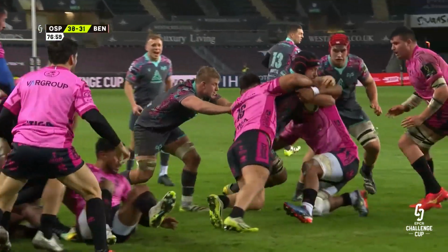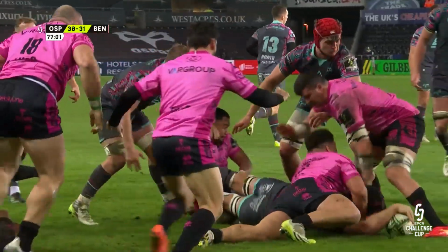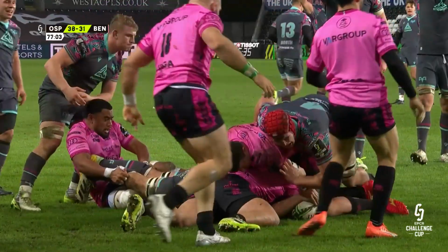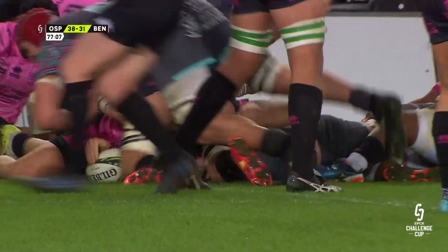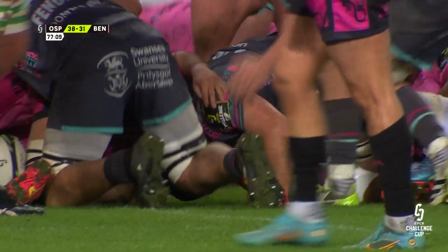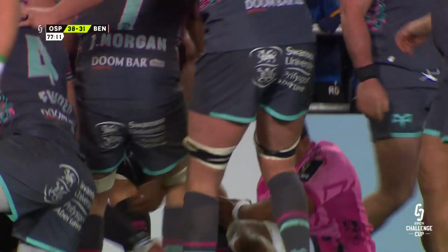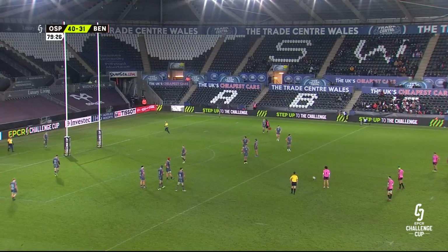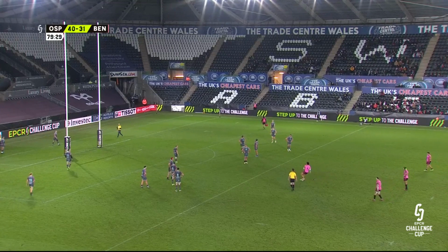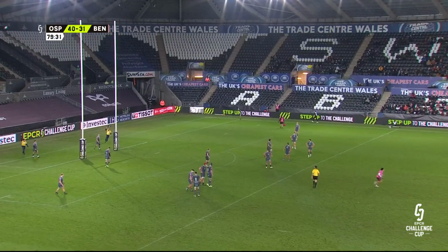I was just worried about last week and what happened last week, and you know that Benetton have been within 2 points for a while. Ospreys have put so much pressure on them, but not really come away with anything in the last 10 minutes. But fair play to them, they stick at it, they go for the corner again. Because it seems to be a little bit of silverware potentially would be a huge and deserved reward for what's going on here.